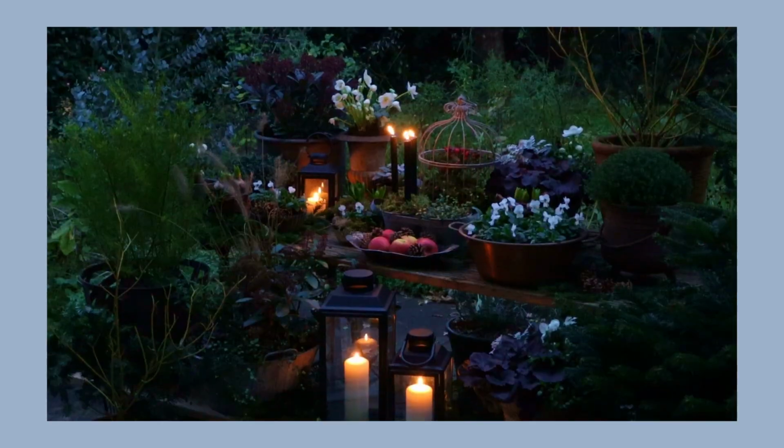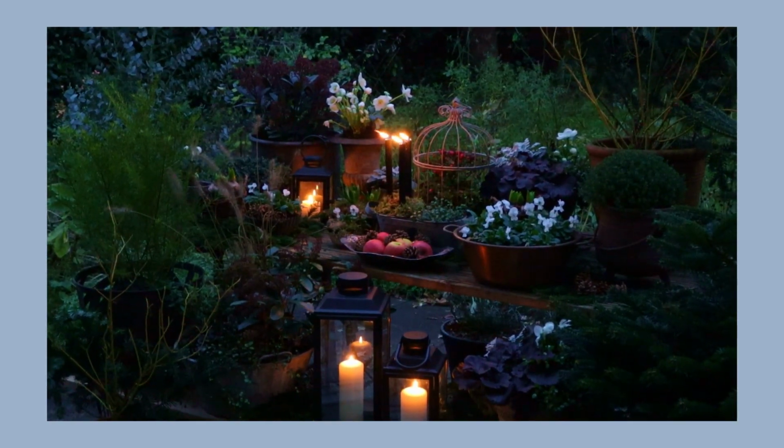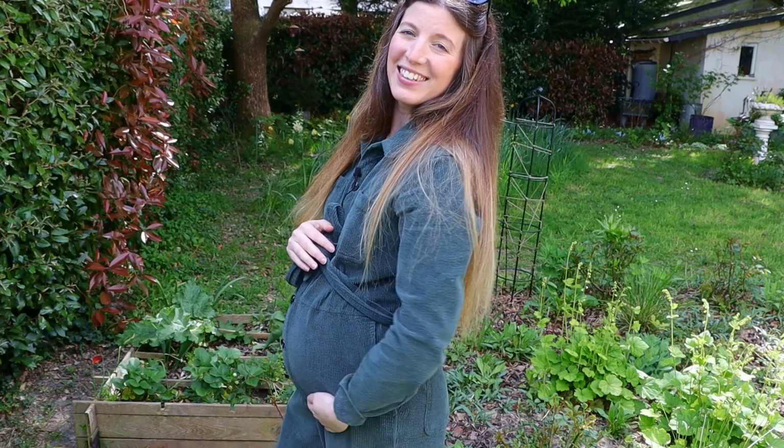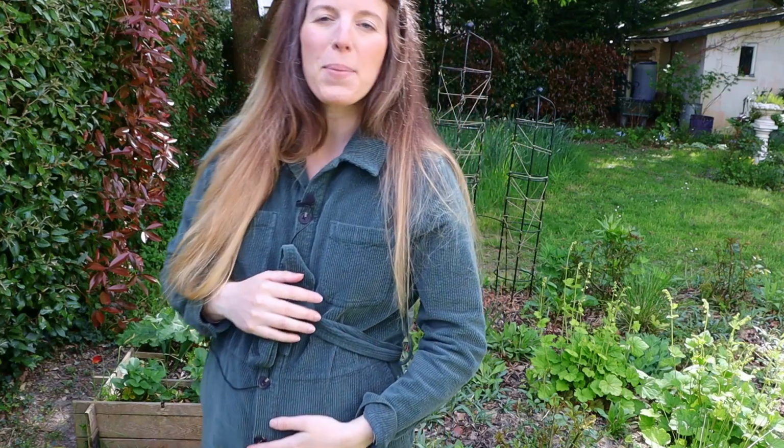But on top of winter, the other reason why I've been a bit less active in the garden is because, let me show you, I'm expecting twins. I don't know if you can see the bump, but it has started to show, and I haven't had the same energy levels, and there are so many other things I need to take care of.